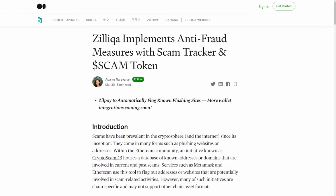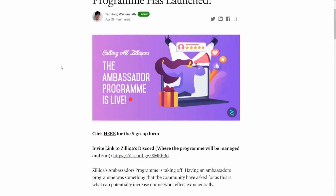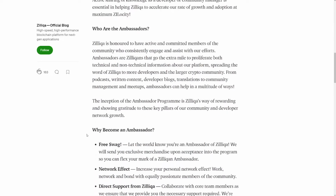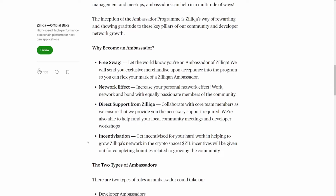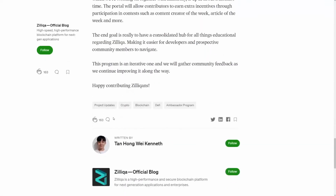So I think this is a very cool idea and would like to see it become more and more popular among all the blockchains. And finally, we have the announcement of the Zilliqa Ambassadors program, where you as well can become an ambassador of Zilliqa, which has many benefits, for example free swag, networking effects, and also direct support from Zilliqa and some nice incentivization for your hard work in helping to grow Zilliqa's network in the crypto space. So if you are interested in joining Zilliqa as an ambassador, definitely check this out. Again, the link is in the video description.